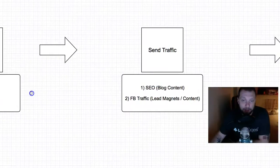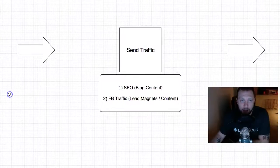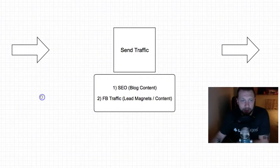And then once my platform's built, I'm going to start sending traffic to it. There's actually one little piece missing that I didn't talk about, which is email. All these emails I've collected, I'll be emailing them, letting them know that the blog is active. And so I can get some traffic right to the blog right away, day one.